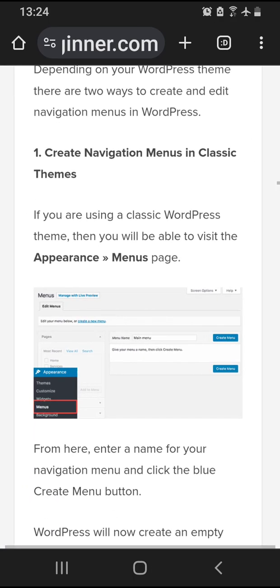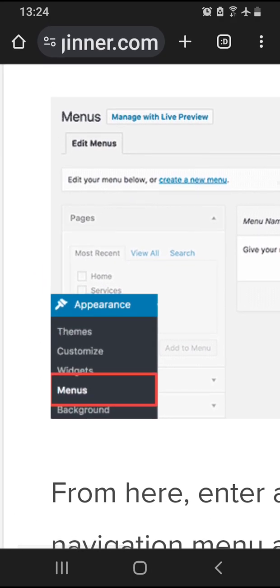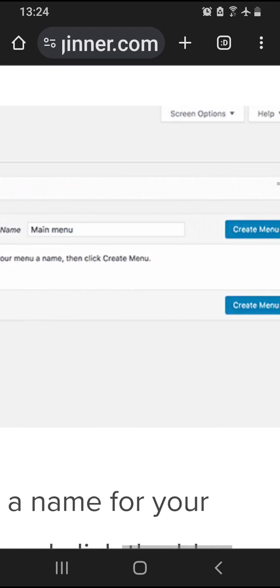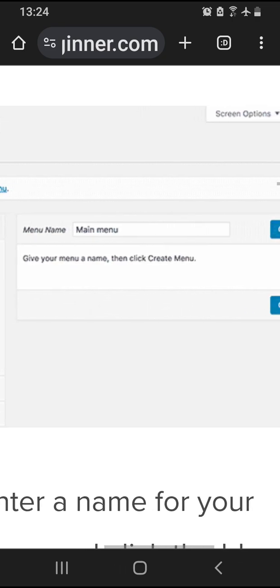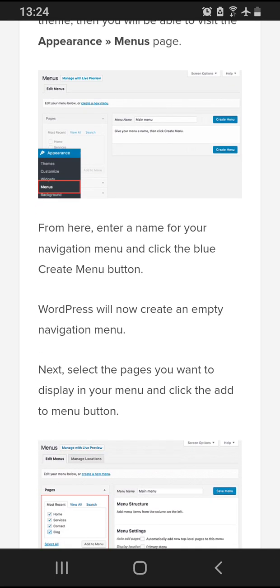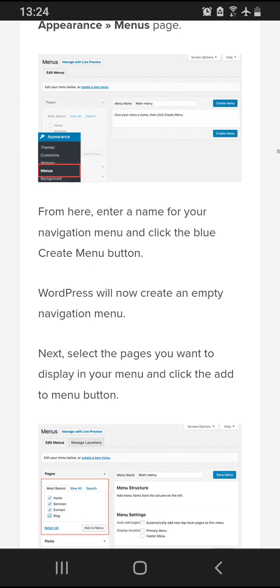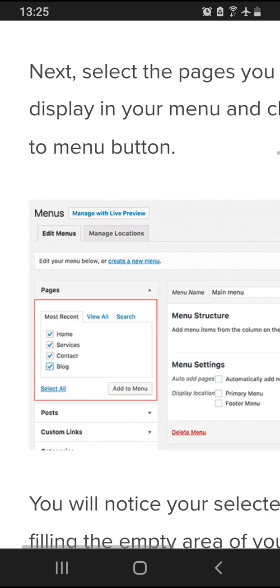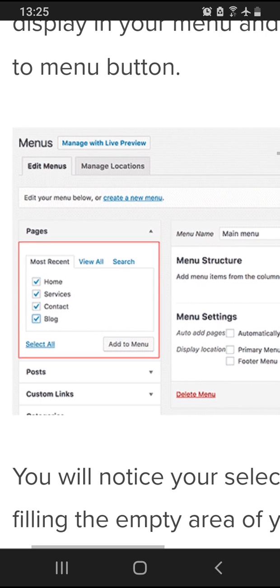Again, classic WordPress theme. So go to Appearance, Menus, menu name, main menu, create menu. From here, enter a name for your navigation menu and click the blue Create Menu button. WordPress will now create an empty navigation menu. Next, select the pages you want to display in your menu and click the Add to Menu button. And so look at this.